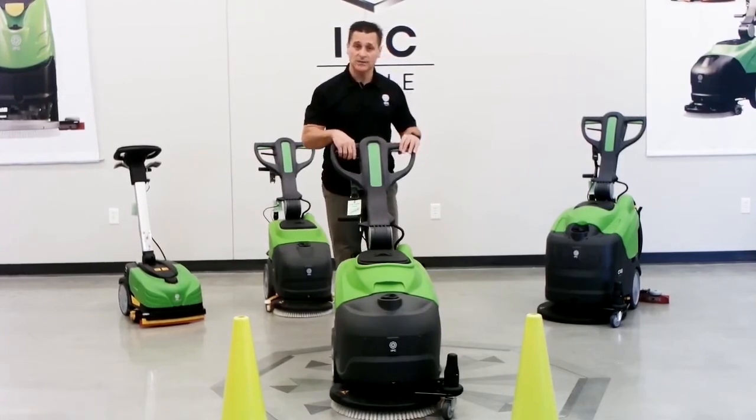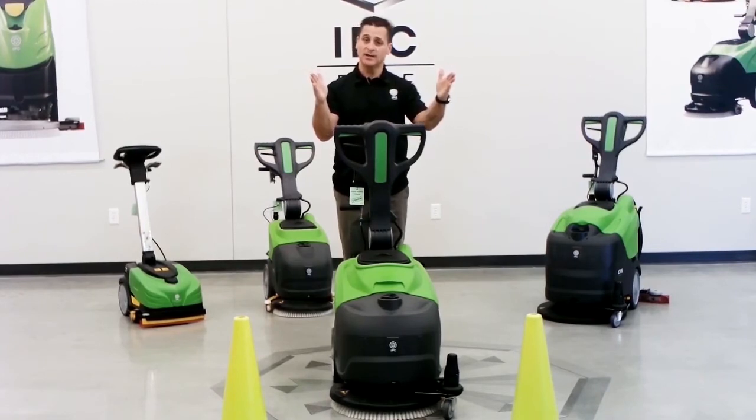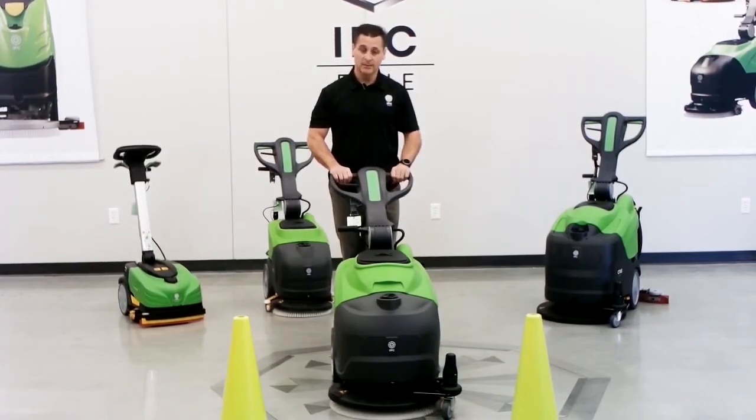By operating the machine with the handle in the upright position, it shortens the machine so that you can maneuver right next to walls and partitions, and then when you're in wide open areas, you can put the handle back, like so.